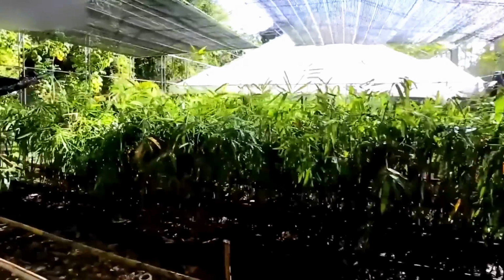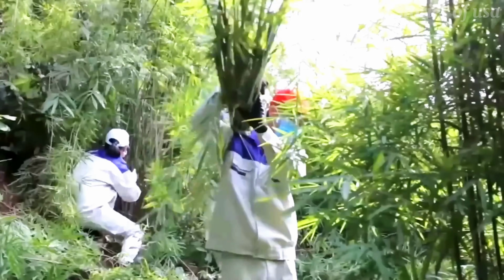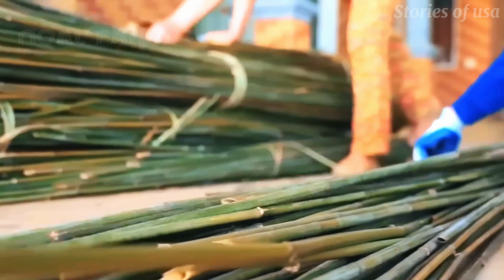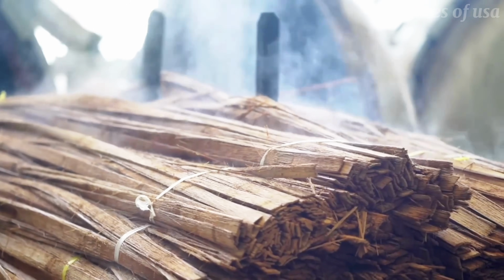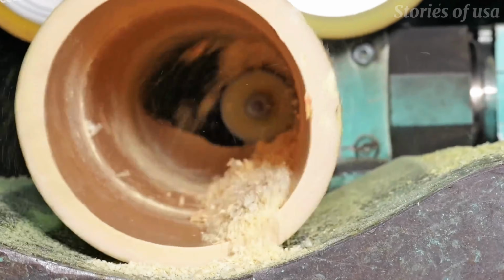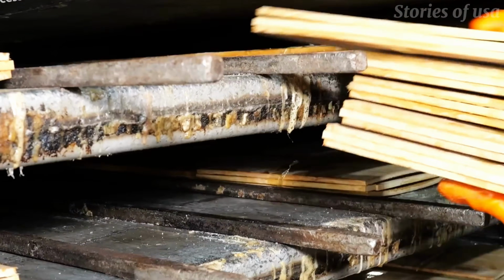Interestingly, bamboo is one of the fastest growing plants in the world. Some species of bamboo can grow up to 1.5 feet in length per day. Because of this extraordinary growth ability, many experts consider bamboo to be a sustainable raw material of the future. Bamboo is usually suitable for harvesting when it is 3 to 5 years old. Then, farmers collect bamboo according to a certain size and quality.